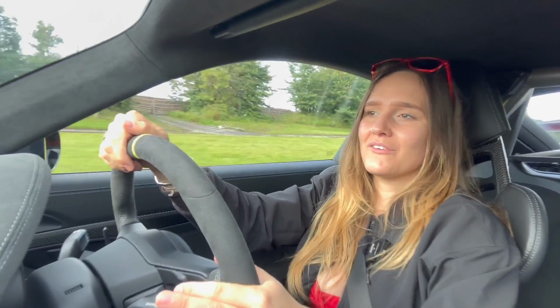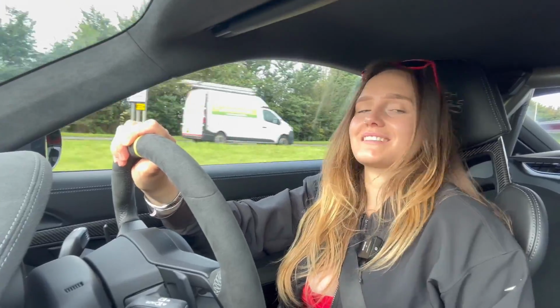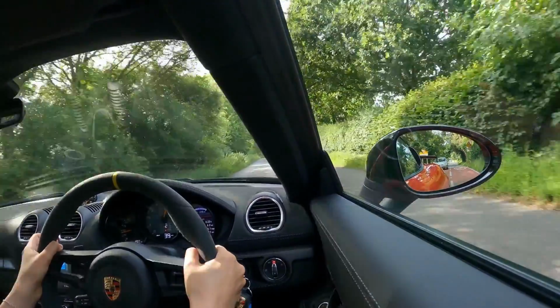The one trouble is, obviously, on the roads, you're not extracting everything out of it. You know that when you're accelerating 0 to 70 miles an hour on a motorway, pulling on, that's about as extreme as you can get.